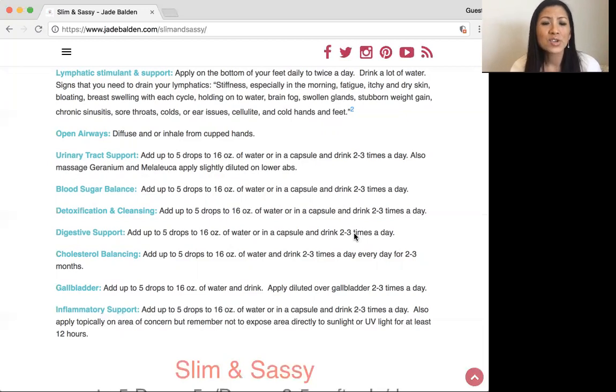All right, so urinary tract support. Sometimes when we have this, it's an infection, or there's just not a lot of flow, just kind of like the lymphatics, right? It's too much buildup of bacteria or toxins and things. So this oil helps drain you. Up to 5 drops in a 16-ounce water bottle or glass. Again, just take it internally.